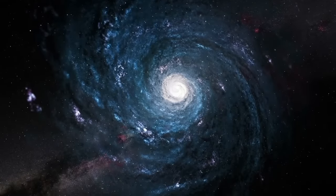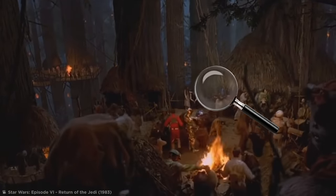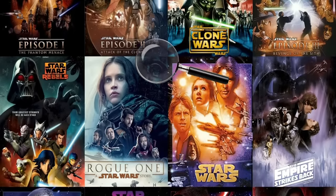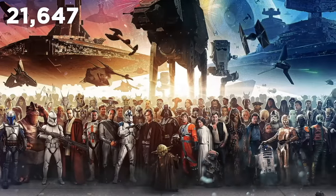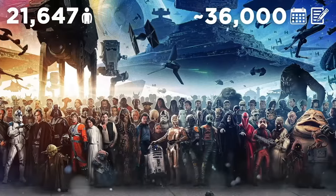In a galaxy not so far away, a certain fan base has really hit the jackpot when it comes to finding unique characters to recreate. Including everyone in the expanded Star Wars universe, there's an astronomical 21,647 characters, covering approximately 36,000 years of storyline.